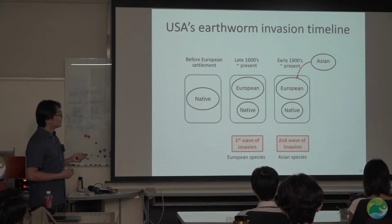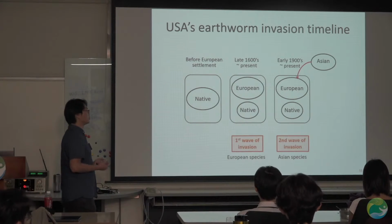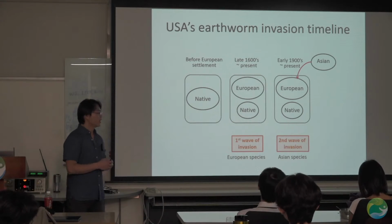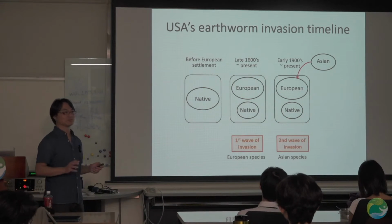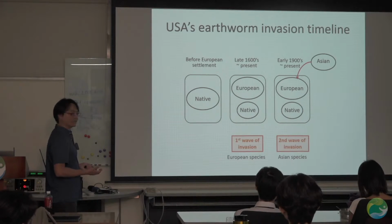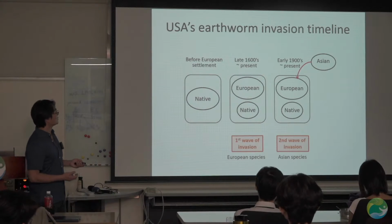And these Asian earthworms only started to show up in forests in a way that got people's attention about 2010. So only 10 to 15 years ago, that was the timing when these Asian earthworms were widely noticed by people living in the United States.